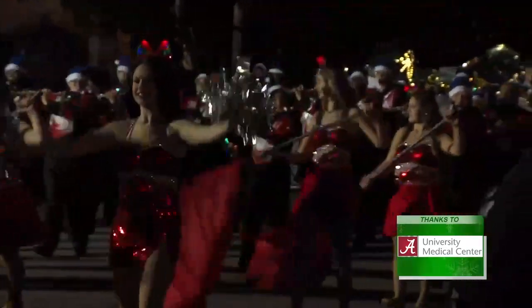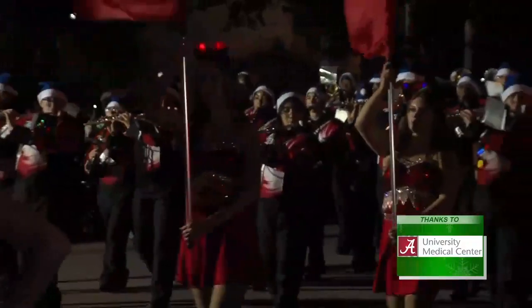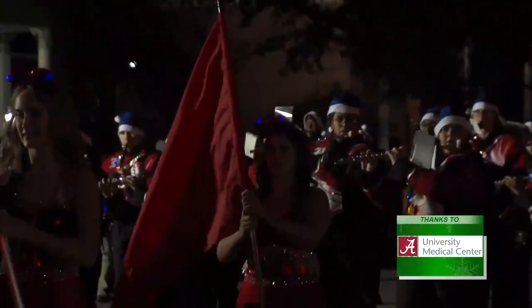So, yeah. And I wonder, as a dancer, as someone who's holding those flags, you're marching, are they exhausted at the end of this parade? They're so used to that. I just don't even see them getting this tired. This is nothing. No, this is nothing.